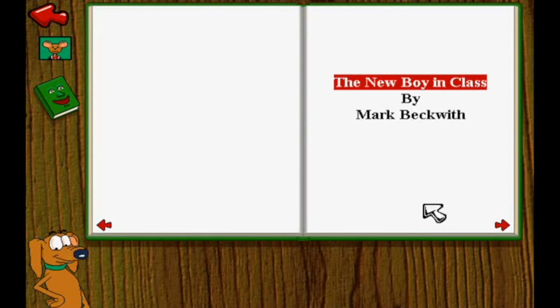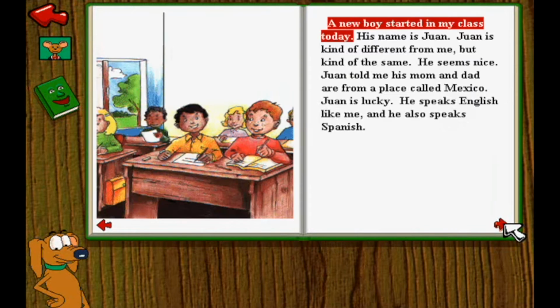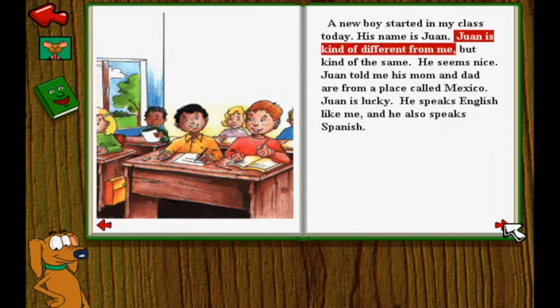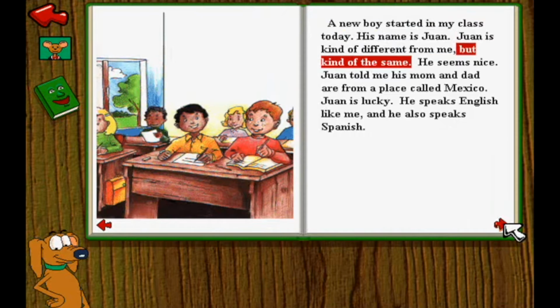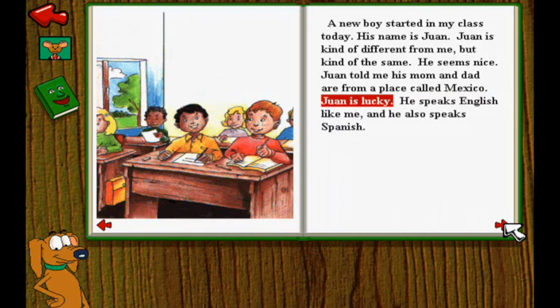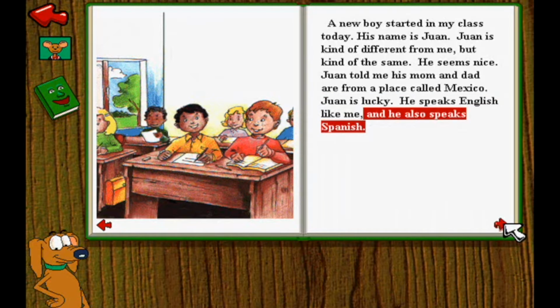The New Boy in Class by Mark Beckwith. A new boy started in my class today. His name is Juan. Juan is kind of different from me, but kind of the same. He seems nice. Juan told me his mom and dad are from a place called Mexico. Juan is lucky. He speaks English like me, and he also speaks Spanish.